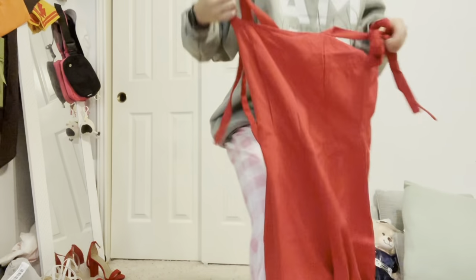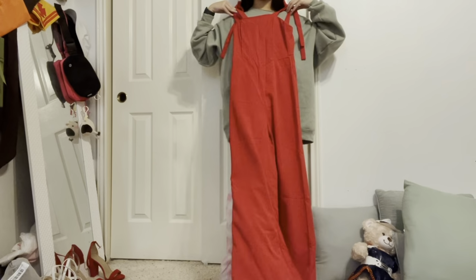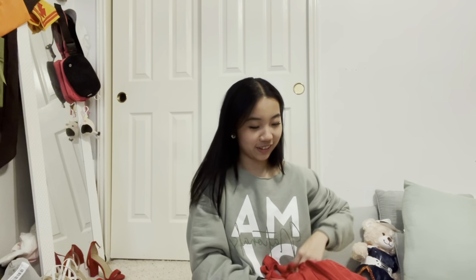In this blade, it was a dark red, which I was a little worried about. But let's measure it. Okay, wait. This is low-key my size. Maybe a little longer, but I will be wearing heels. But this is so cute. Wait, this is really cute. Again, I have to try it on to see.